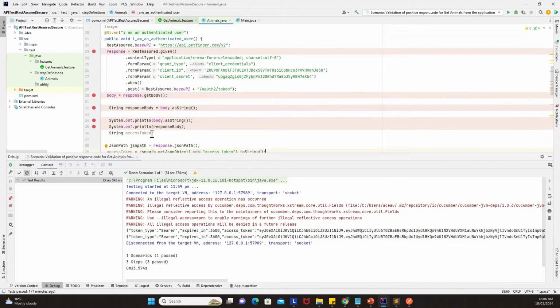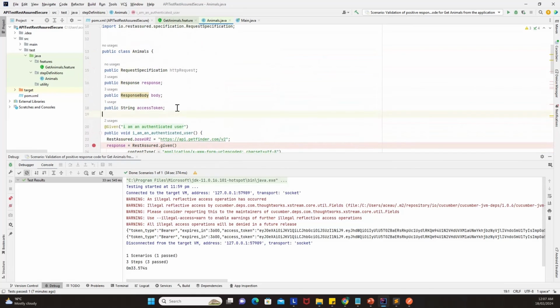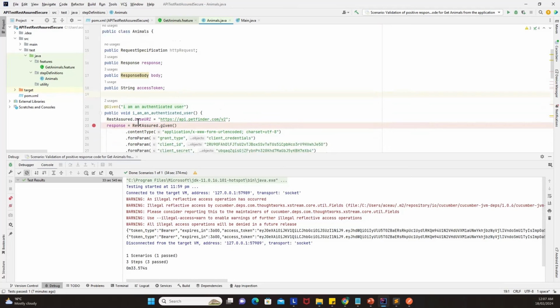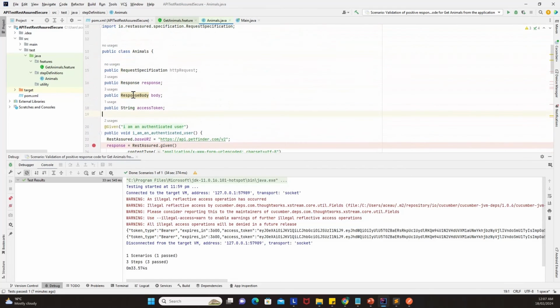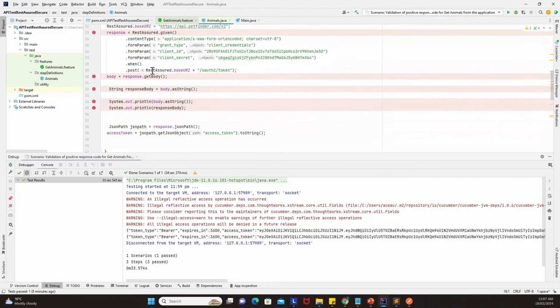Now, I will move this particular instantiation or declaration, at least, to above. So I'll just cut from here and move it over here. I have made this a public string access token, as a variable, because this access token is going to be used in another method.